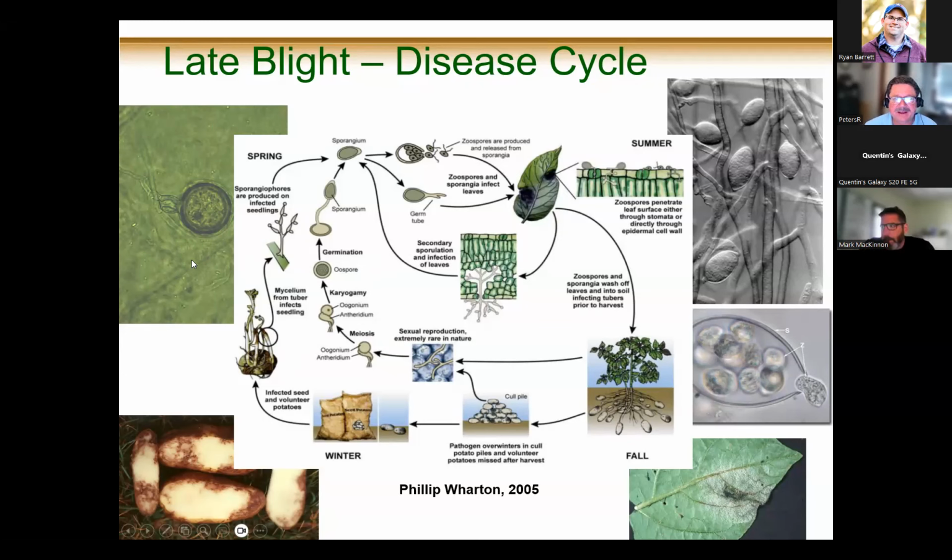But we're keeping an eye on that because you need both A1 and A2 types to have this happen. And usually we're only dealing with one or the other. But if we ever get both in the same production area, we could start to see this. So it's something we're keeping an eye on. But mostly we deal with these lemon-shaped spores, and those are the ones that fly around and land on your leaves and cause the infection, which then washes down to the tubers to infect the tubers.